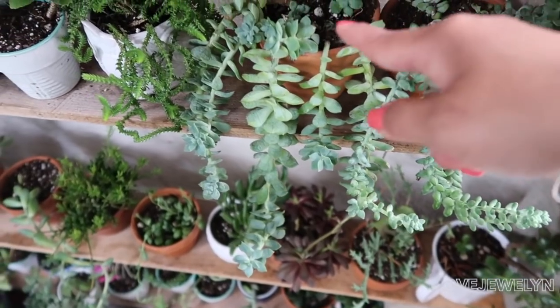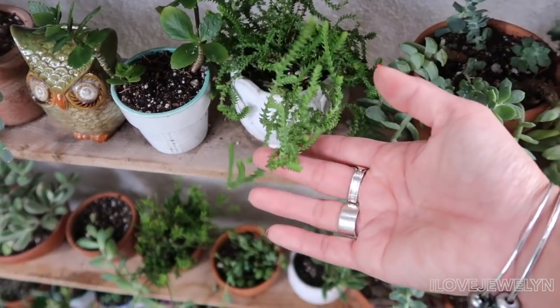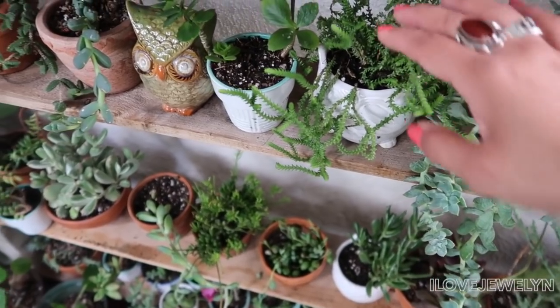And I have a bunch of different things that have just been growing, like a donkey's tail. I don't know where I got these two, probably Las Vegas. My Crassula, my watch chain, is acting like a wild child here. I don't know what to do with him. He's living in an owl planter, which I think is adorable.